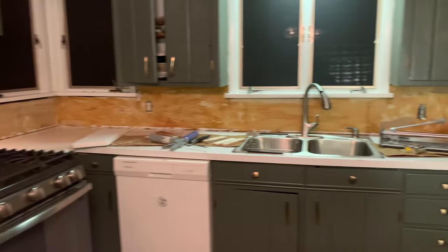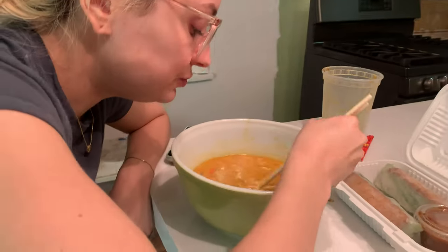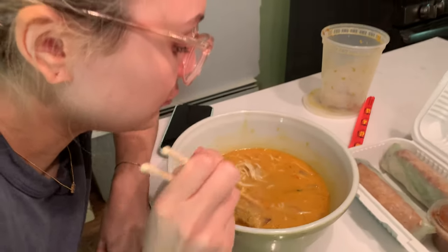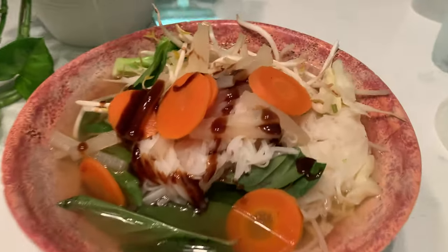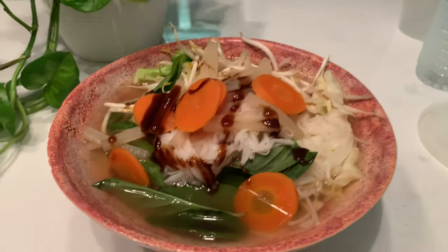Since the kitchen is all torn apart still, we keep eating out. What do we got here? I got vegan curry with vegan chicken and tofu. Summer rolls and vegan pho. But dig in.